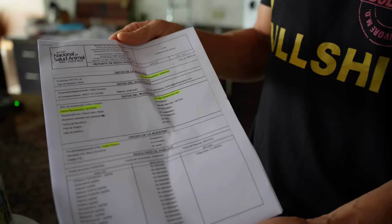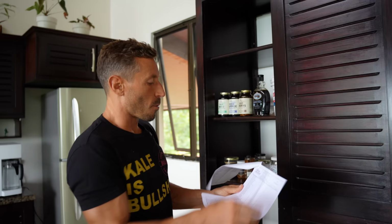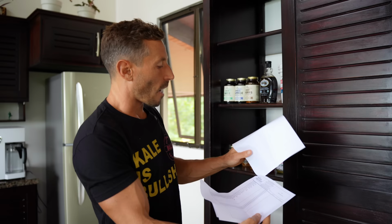One of the cool things, this company here in Costa Rica actually sent me a report of all of the chemicals they tested the honey for. There were no pesticides, no other herbicides, no fungicides in the whole honey. Nothing was detected. So it's awesome that they did this here in Costa Rica for me. Super clean honeys are what I'm all about.